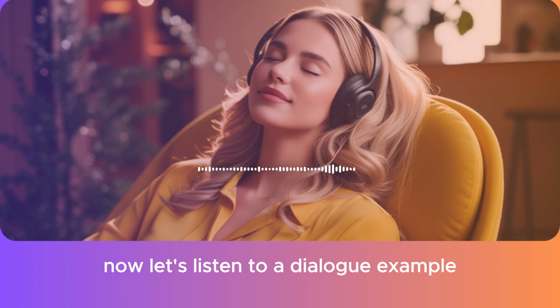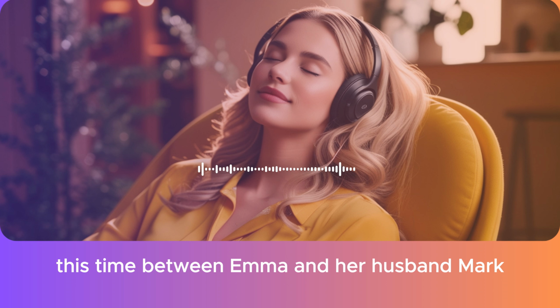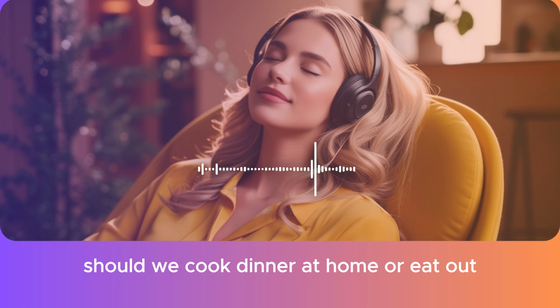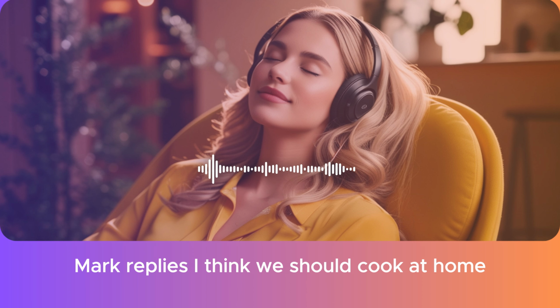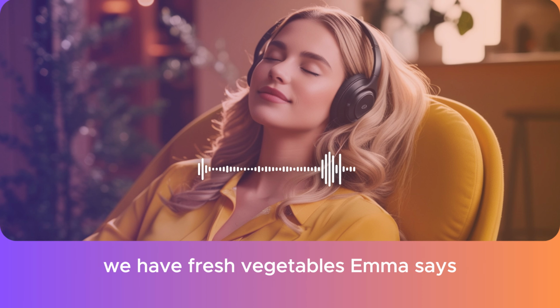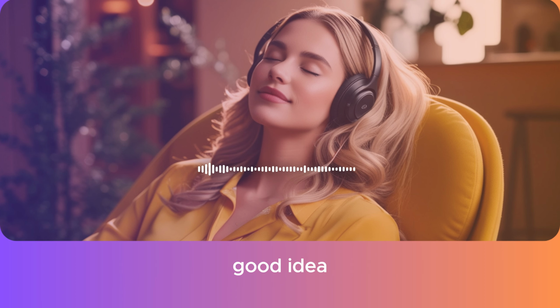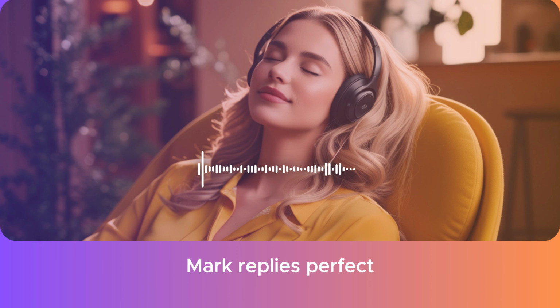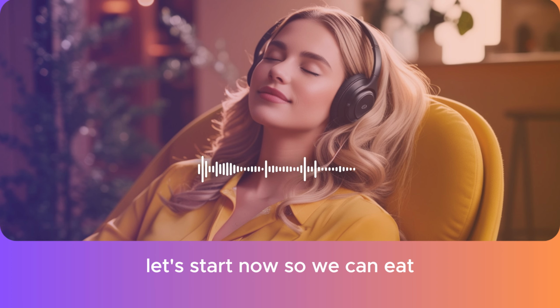Now, let's listen to a dialogue example, this time between Emma and her husband, Mark, planning their evening. Emma says, "Mark, should we cook dinner at home or eat out?" Mark replies, "I think we should cook at home. We have fresh vegetables." Emma says, "Good idea. I can make a salad and you can grill the chicken." Mark replies, "Perfect. Let's start now so we can eat early."